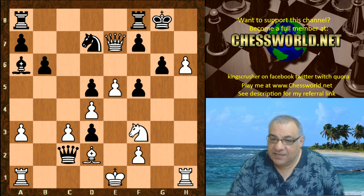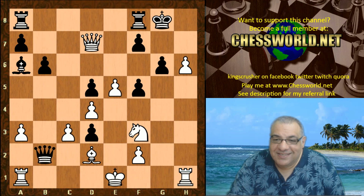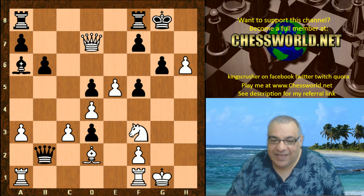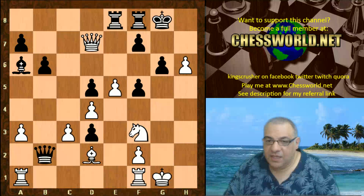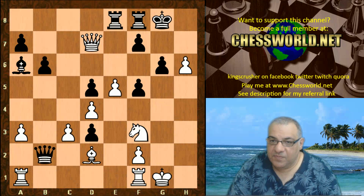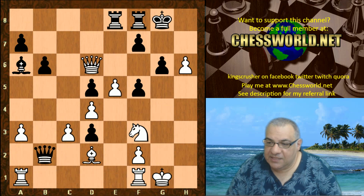So bishop a6, Leela takes that knight, queen b2, and now white just castles, protecting the rook with elegance on a1. Rook a e8, and the game was actually ended here, adjudicated. To continue this, queen d6 is amazingly strong in this position.